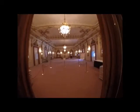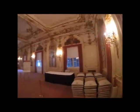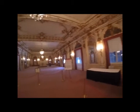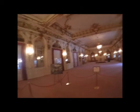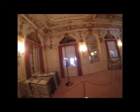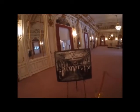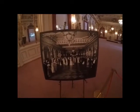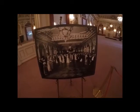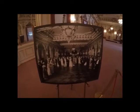And here we are in the grand ballroom. And there's a photo taken, I gather, of one of the big balls that they had here. Everyone is dressed up in their finery.